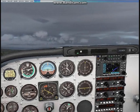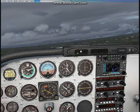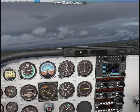So that's us getting the takeoff taken care of. Let's get this aircraft stabilised and just be careful, watch I don't stall it. I'm pretty close to it.